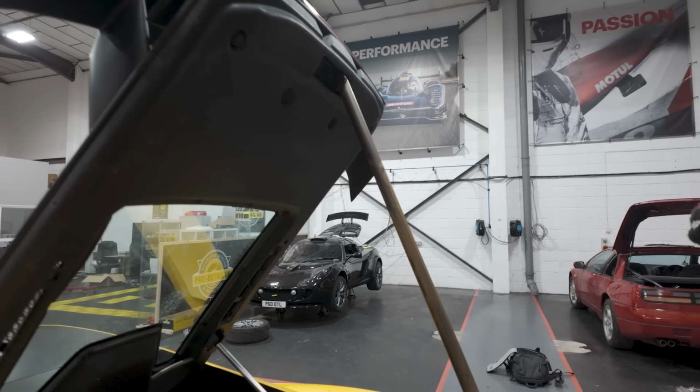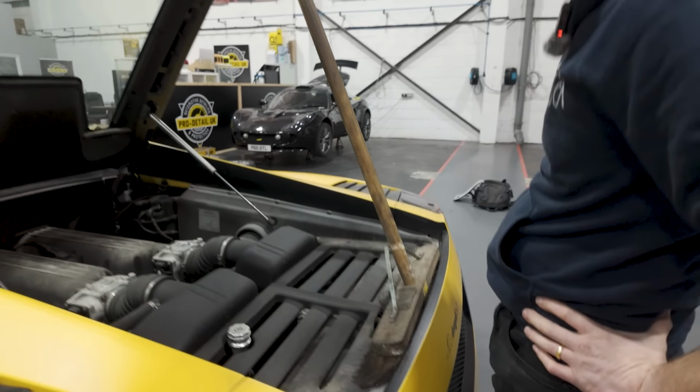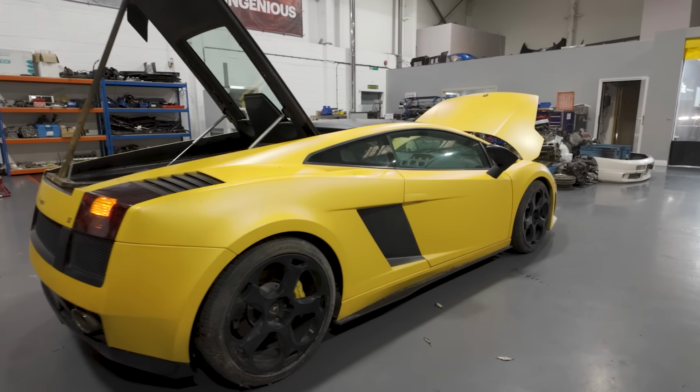There you go. Triggers Andy, broom. You've got your Lamborghini engine. Special tool. Sticky buttons.